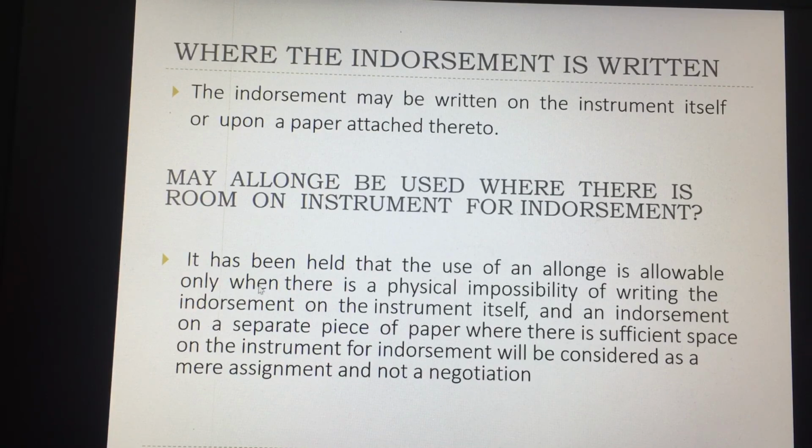Now, it has been held that the use of an allonge is allowable only when there is a physical impossibility of writing the endorsement on the instrument itself, and an endorsement on a separate piece of paper where there is sufficient space on the instrument for endorsement will be considered as a mere assignment and not a negotiation.